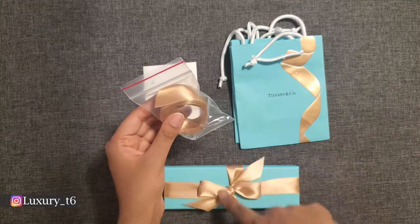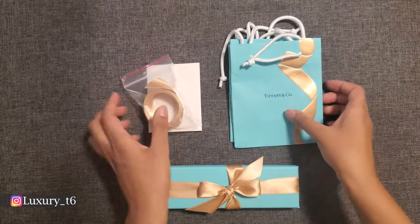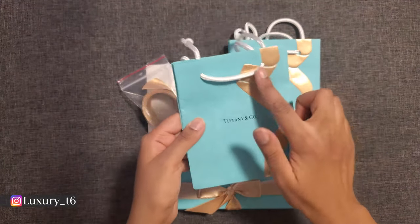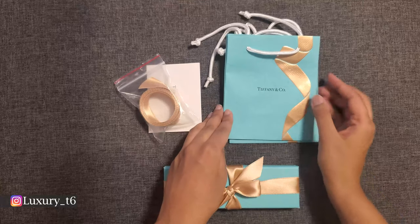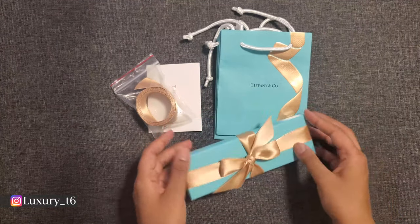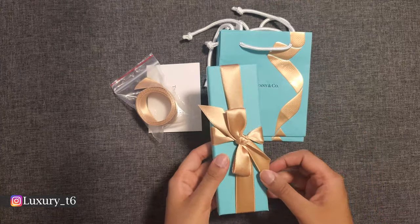She's so sweet. She knows how much I wanted the gold ribbon, so she sent me a little extra ribbon. And the Tiffany & Co. bags, it's so gorgeous. They did the gold ribbon this year on the bags. This is for Christmas 2020. And here is the item I got. It's so cute, guys. I'm so excited to show you.